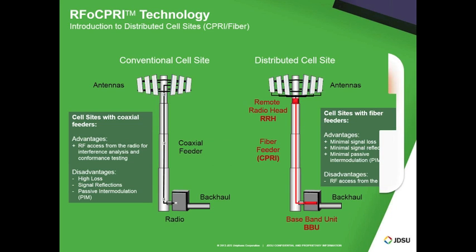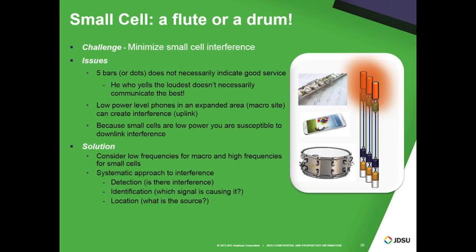Okay, next slide. Just thinking about this in terms of small cells.